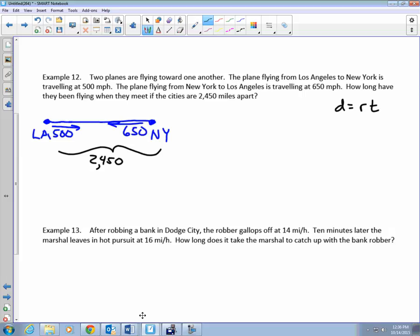So we want to solve for time. There's actually about five different ways to set up this problem. This is just one that I think I could teach the best. So time is equal to distance divided by rate. And if we find out a time for each one, we could set them equal to each other and solve. So that's the strategy that I'll use. There's a number of different strategies you can use for this type of problem. This is the one I'm going to use, okay?